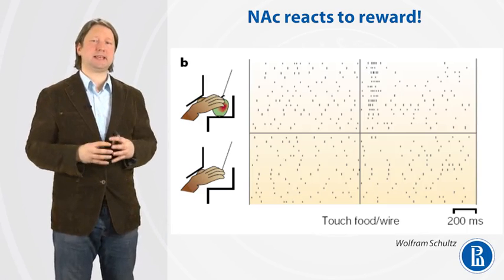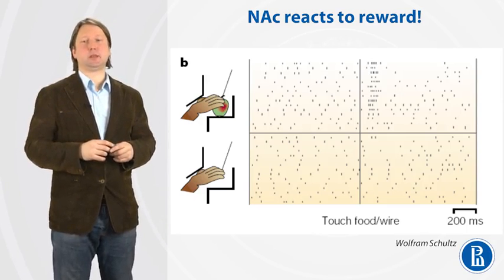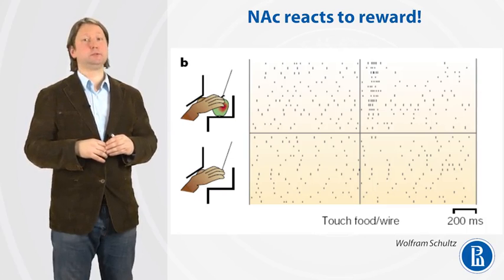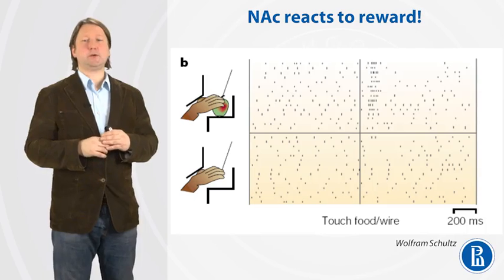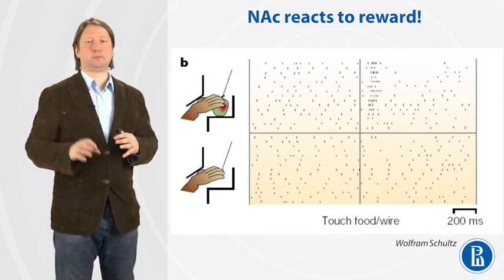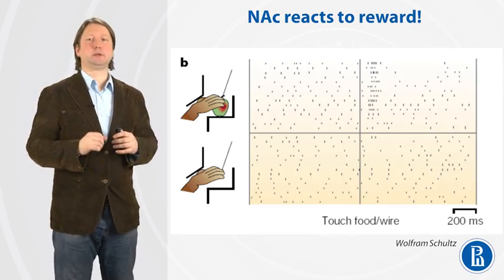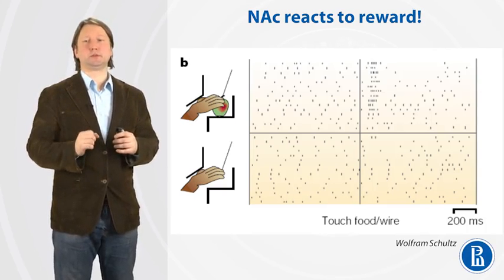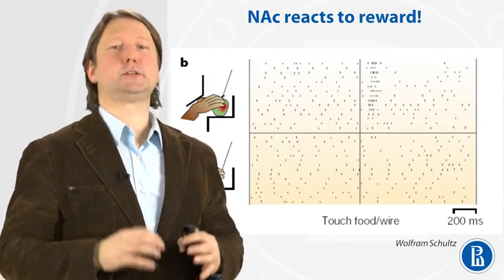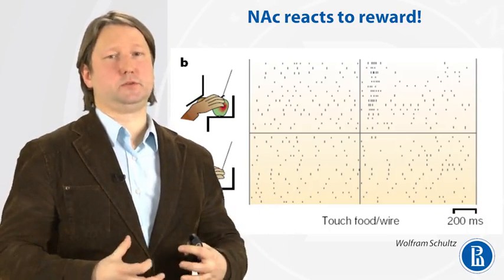So let's take a look at the activity of the nucleus accumbens when an animal touches a reward. In this case, each line represents one trial, and you see spikes produced by neurons in the nucleus accumbens. So you see whenever the animal touches a reward, the nucleus accumbens is activated. It produces a lot of spikes. And when the animal touches a metallic object, for example, with no reward value, these nucleus accumbens neurons do not react. So we can suggest here that these neurons code rewarding values. If something has a value, these neurons react.